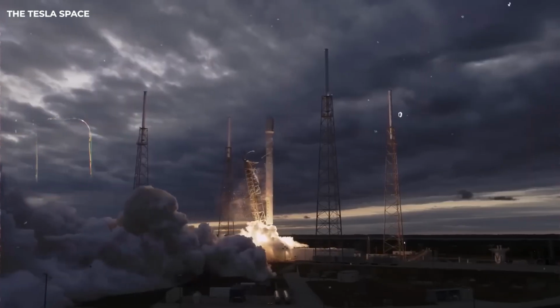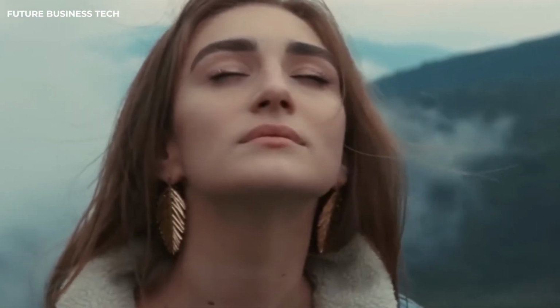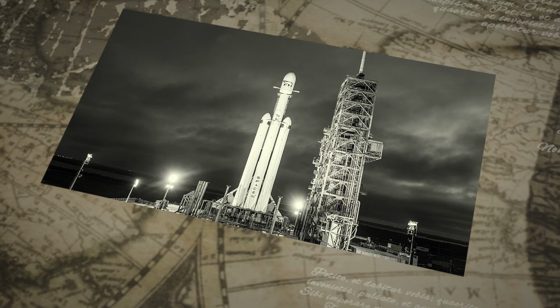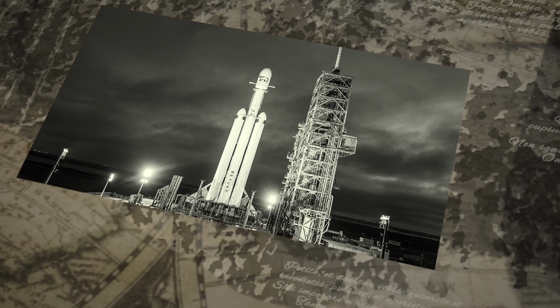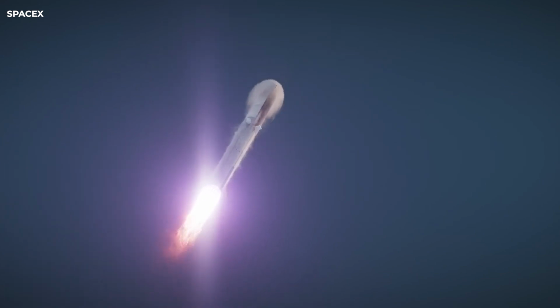Over time, spacecraft capable of producing fuel on Mars, such as through the conversion of local carbon dioxide into oxygen, will be pivotal in reducing reliance on Earth-based resources and lowering mission costs. Another area of advancement is autonomous robotics.